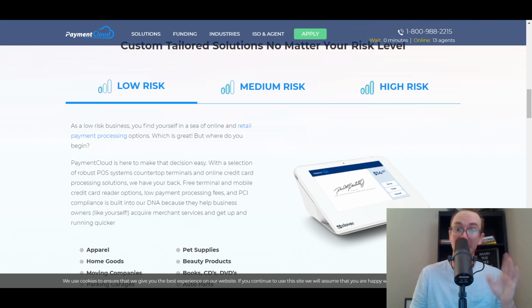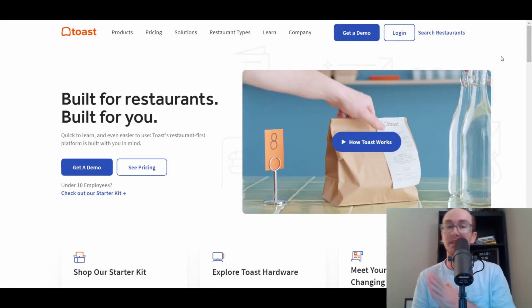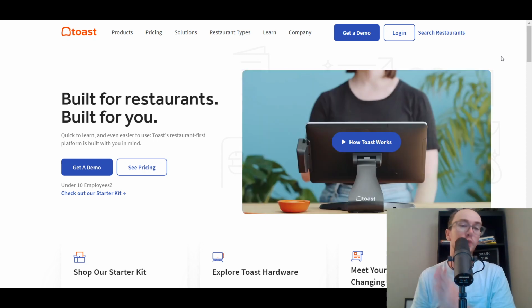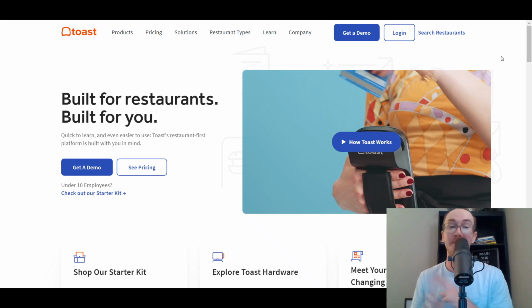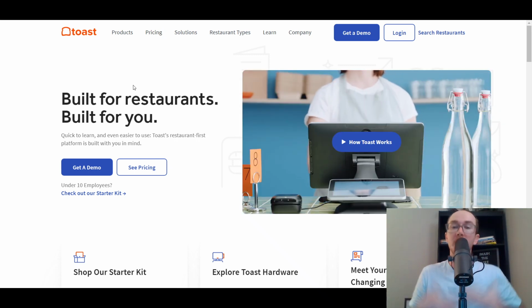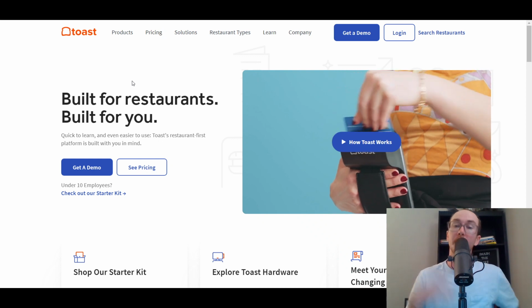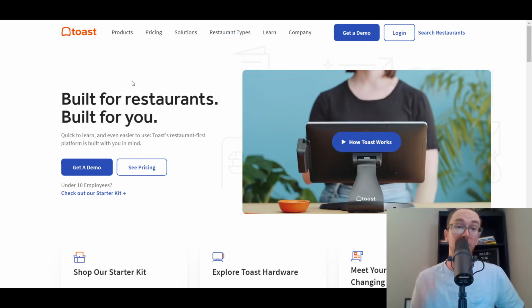Next on this list, we have Toast. Now, Toast is really a good solution for payment processing if you are a restaurant. Look, if you're not a restaurant, look elsewhere. But if you are a restaurant, they do offer a wide suite of different products, such as point of sale systems, restaurant management systems. Overall, they are a great one-stop solution for processing payments and overall restaurant management as well. They are a restaurant-first platform built for restaurants. So Toast is a great platform. They do also offer a free version.